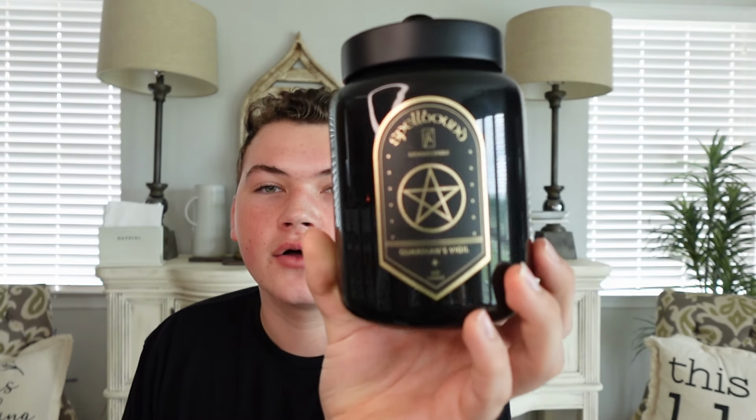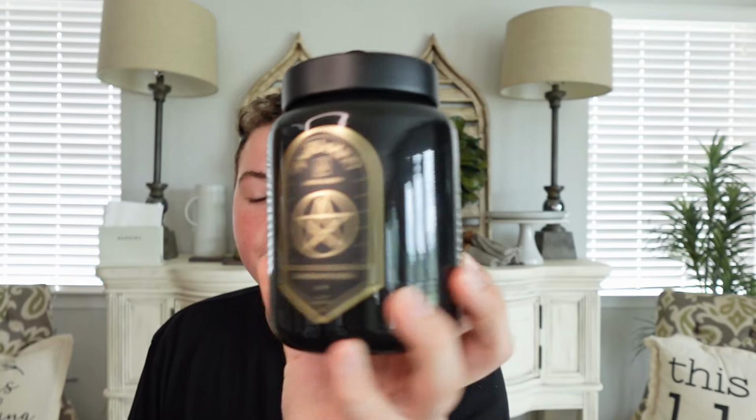I do actually think I like it more than the Spirit's Call because it smells less intense. If you want more of a smoky, intense scent, this is the one for you, the Spirit's Call. But if you want more spice and herbal and a little bit of patchouli, but not so intense, I would check out the Guardian's Vigil.